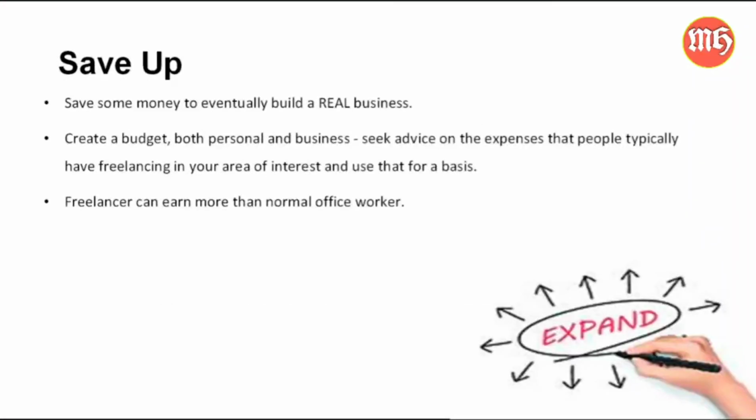So when you start making money, save some to eventually build a real business. You can make some good money through working freelance. When things start to go well, you'll be making some money, probably way more than the emergency cash you wanted to earn initially. This is the golden time to expand your career. You can multiply the amount of money if you are determined to build a real business. Create a budget, both personal and business. You can seek advice on the expenses that people typically have freelancing in your area of interest and use that as a basis. Then save up accordingly.